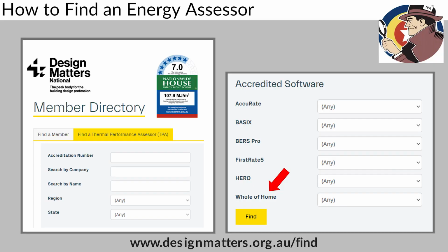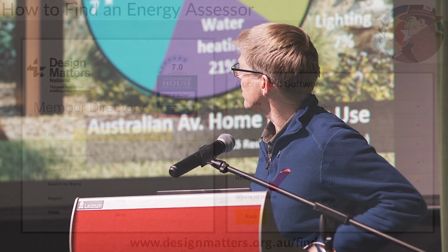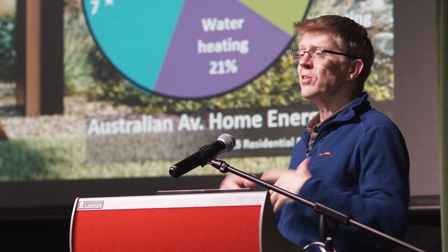If you do want to get a thermal performance assessor on board, where do you find them? Well, you go to Design Matters, the member directory, the assessor lookup, and importantly, what you want to look for is whether they've done the whole of home certification. And in the next few months, assessors will be going through that process. Easily done.